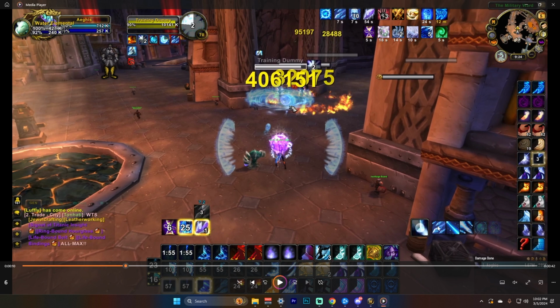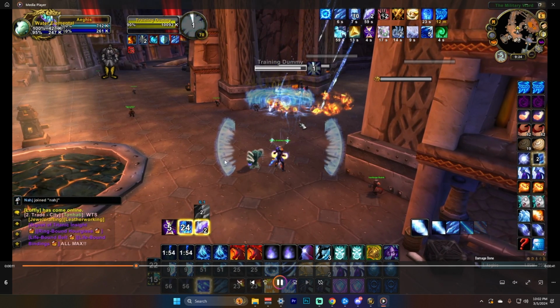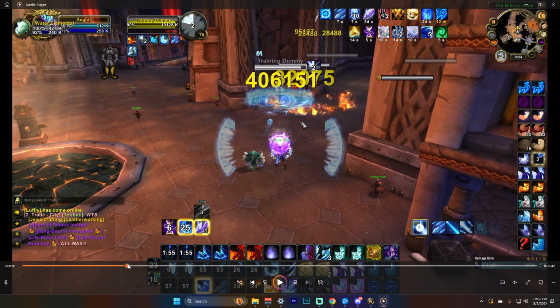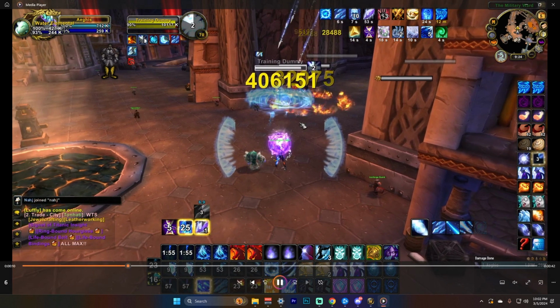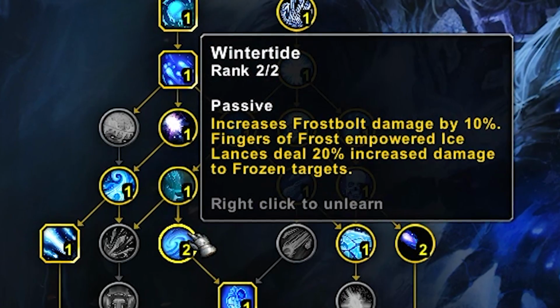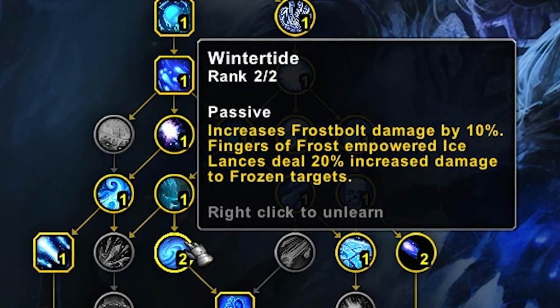So now after we put our Blizzard down, after our giant burst, we go into our sustain part of our damage. So that's going to look like Ice Lance spamming when you have them. And it's really good at the end of this rotation to try to fit these lances into this Winter's Chill debuff here, because that will enable a further modifier called Wintertide, where Fingers of Frost empowered lances deal 20% increased damage to frozen targets.